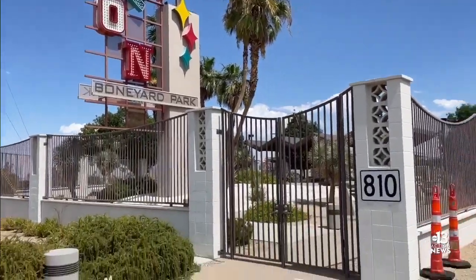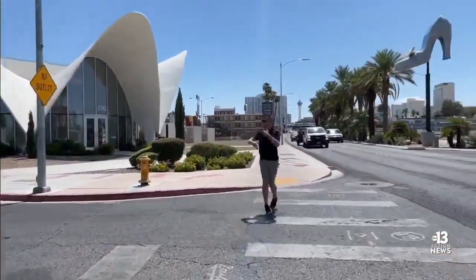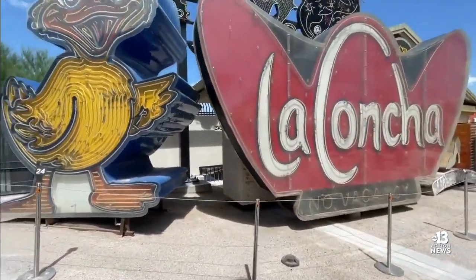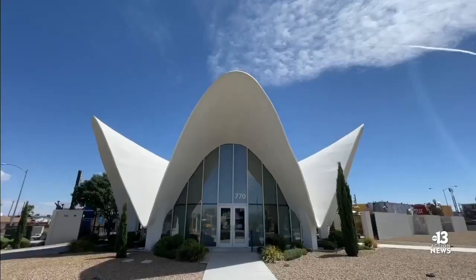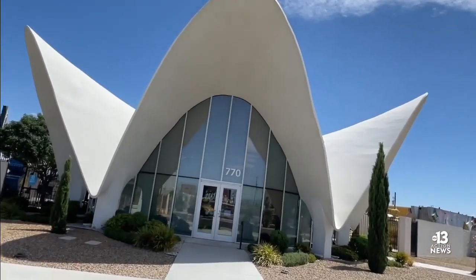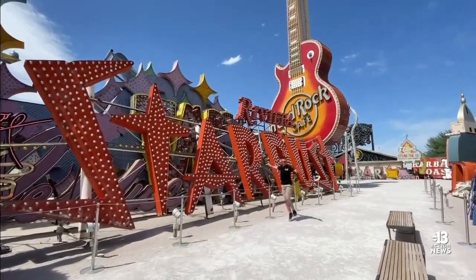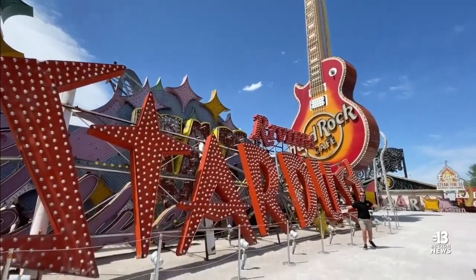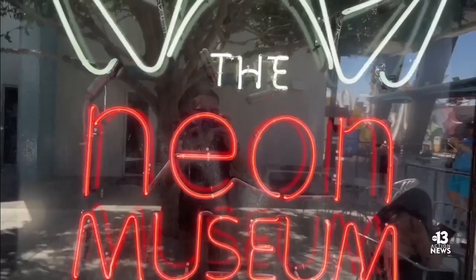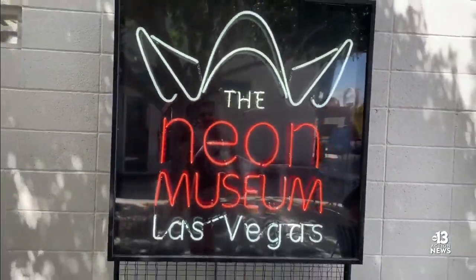Just a block away on Las Vegas Boulevard, another spot that will leave locals and tourists daydreaming of days gone by is the Neon Museum and Boneyard. Showcasing some of the most iconic neon signs from the city's past, the museum building itself is housed in the iconic and famous La Concha Motel Lobby building. The Neon Boneyard collection of old signs is overflowing with Sin City history, including the Stardust, Hard Rock Cafe, Sahara, and more. Aaron Berger with the museum says there's one sign in particular that visitors should definitely check out.